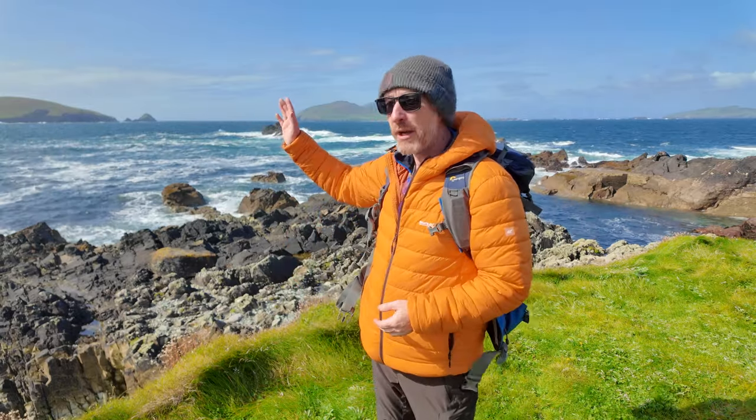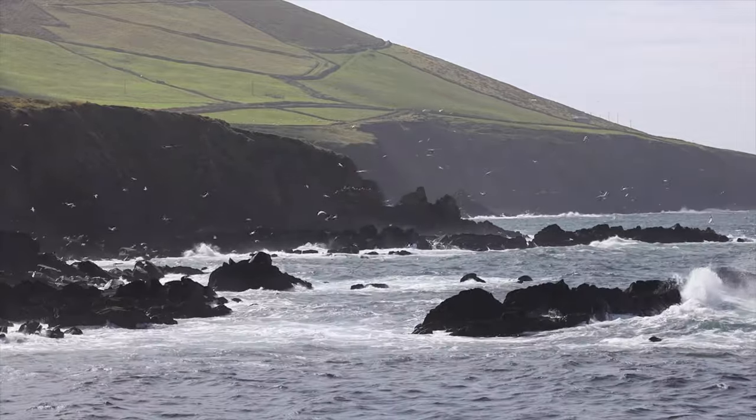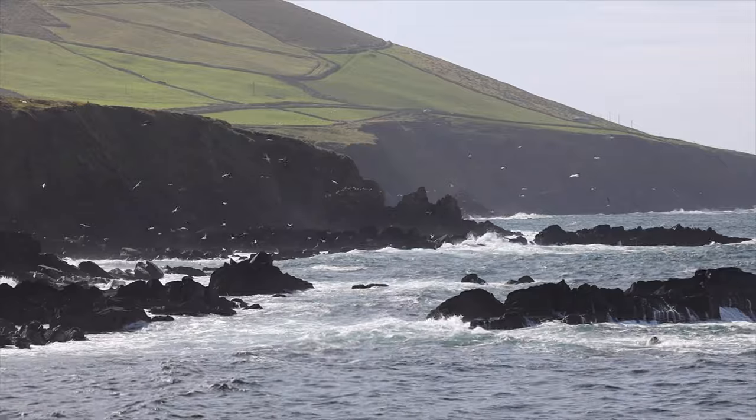And over here on my right hand side, I'll give you a look at them, I'll cut to a piece of footage. There's a load of seabirds. So obviously there's a shoal of fish that have come in here and they're fishing from them. I can see some gannets as well.